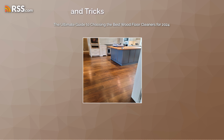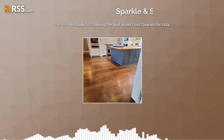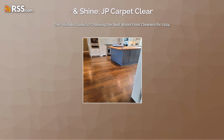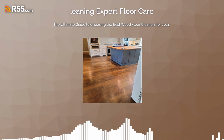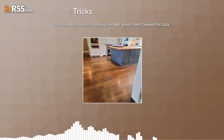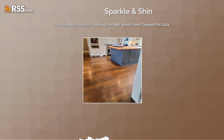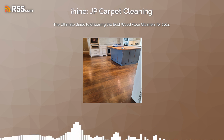So first off, usage. How often should I clean my wood floors with a wood floor cleaner? About once every 1 to 2 weeks should be sufficient. This, of course, depends on the foot traffic and the usage of the space. And if you're doing that regular sweeping and vacuuming, then every 1 to 2 weeks should be perfectly fine. If you're not doing the regular sweeping and vacuuming, you might find yourself doing hardwood floor cleaning a little bit more frequently.